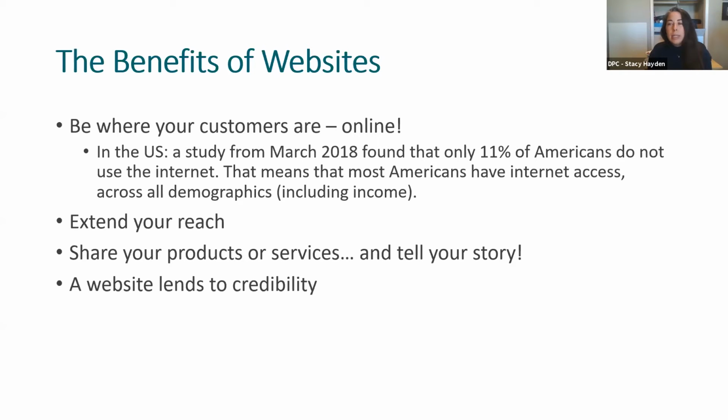Of course, there are so many different platforms and websites that you can be on for your business. If you have an Airbnb, you can be on Airbnb. A lot of people in the Delta, I've noticed, are just on Facebook, for instance, versus having a website.